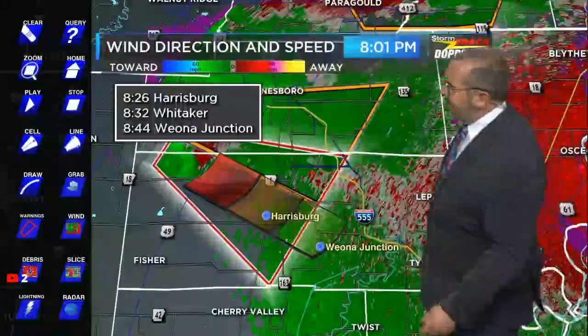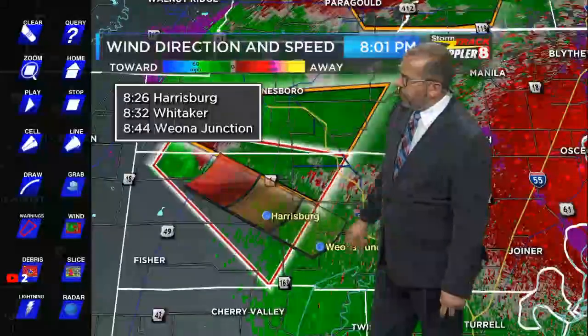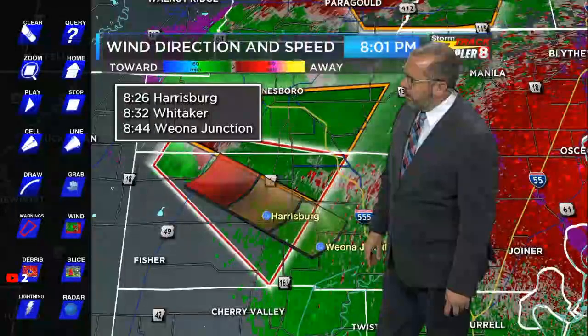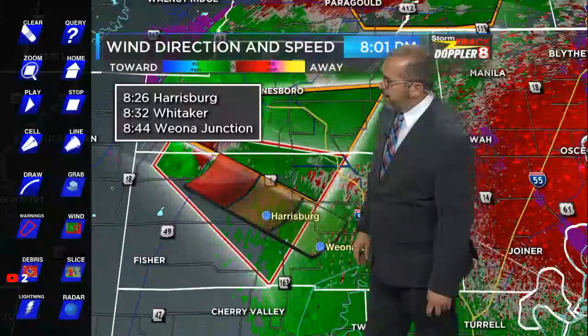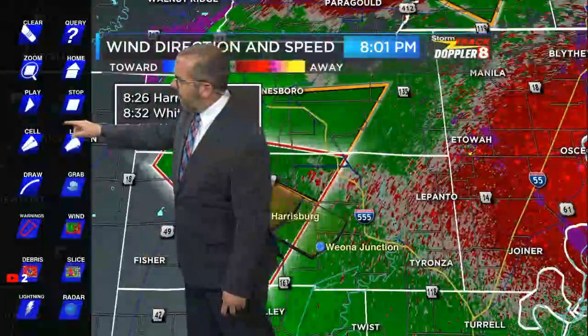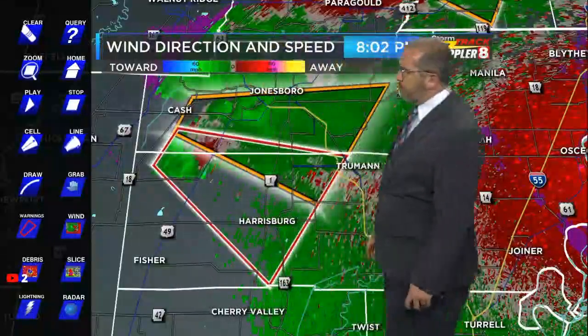This thing looks like it's tightened back up just a little bit. It's moving southeast at 25 miles an hour, near Whitaker Community at 8:32, Harrisburg at 8:26. It's going to be near Weona at around 8:45 if it continues. You know, it showed that rotation for quite a while, so I wouldn't be surprised if we get some other damage reports.